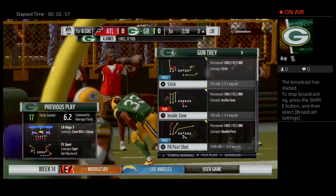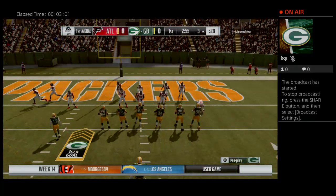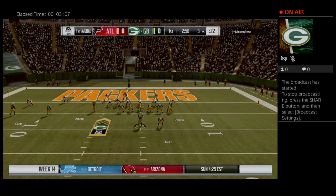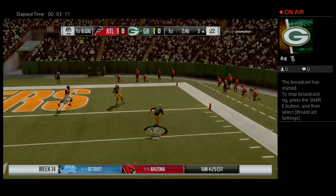His passing's been on point on this drive, hasn't it? Been very accurate. Gotten the ball downfield, gained nice chunks of yardage. But now, in this situation, the field is really condensed, partner. So if he's going to throw the football, that would be pinpoint here. As I was going to ask you about that field shrink.